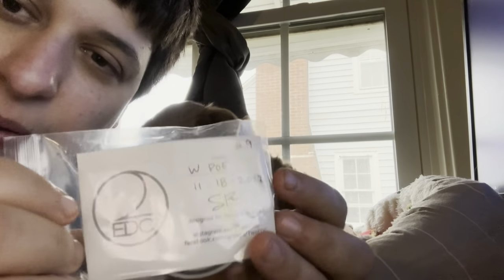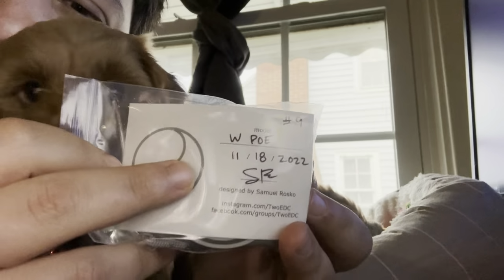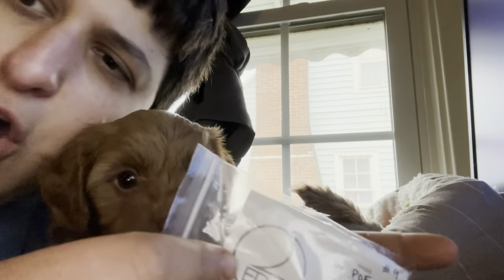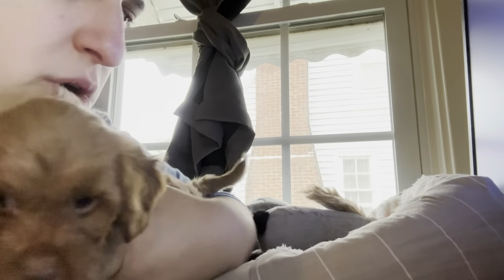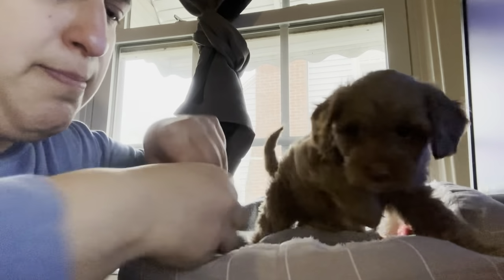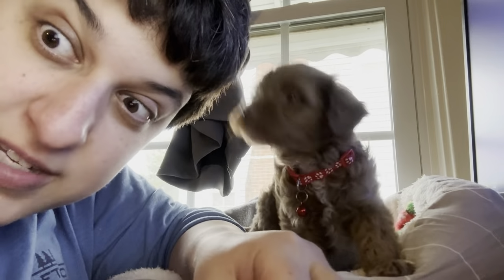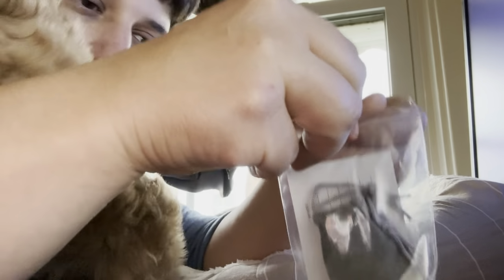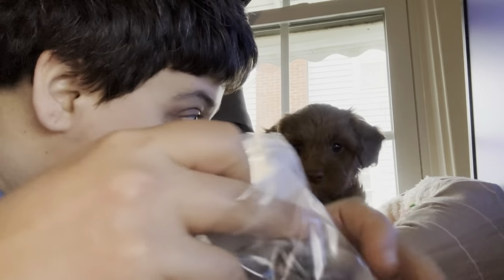Here it is. It's the tungsten Poe. Why do they call it the Poe? Sit over there, boy. Tungsten Poe. This dog has the attention span of a gnat. Focus.